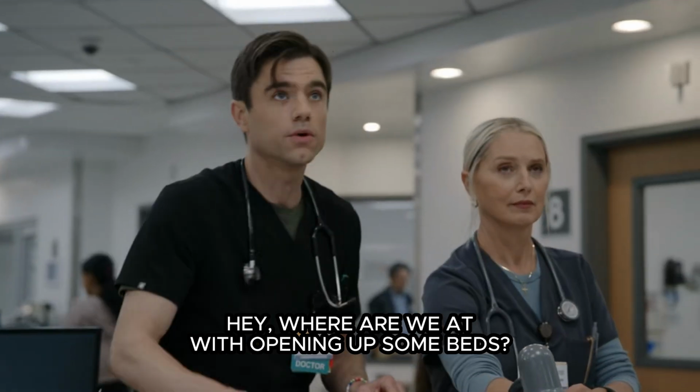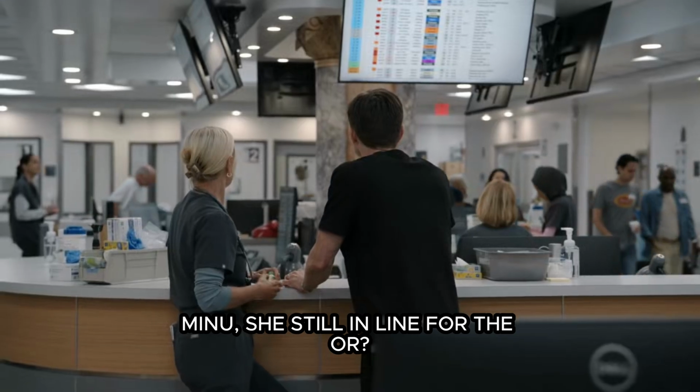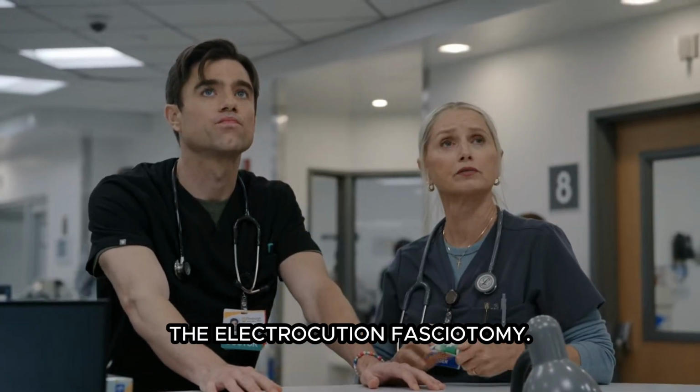Hey, where are we at with opening up some beds? Our Nepali lady with the crushed foot, Manu, she's still in line for the OR? Yeah, she got bumped by your Lefort 3 fracture. Ben Kemper, he just went up. Still waiting for him to take the electrocution fasciotomy.